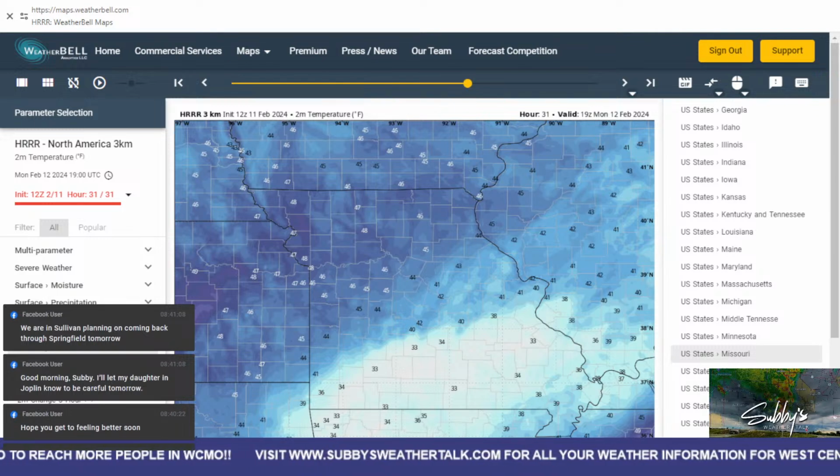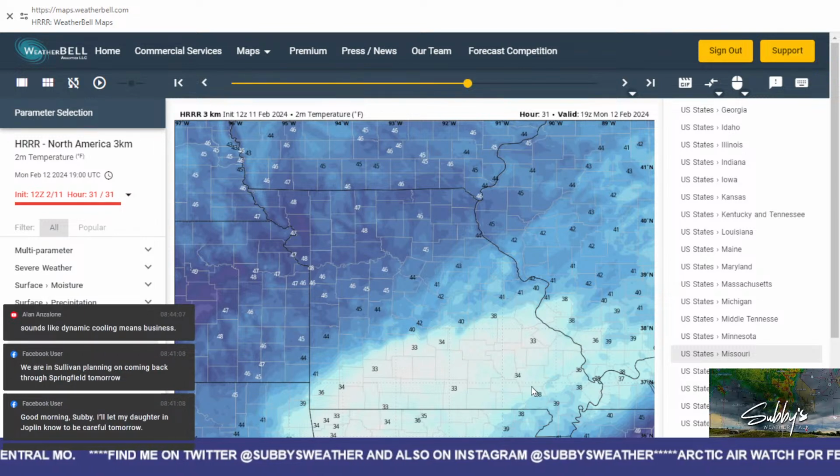Yeah, Joplin's going to be in that probably 1 to 3 inch band. It's kind of maybe where that's setting up. Somewhere in this area is going to be picking up. It wouldn't surprise me to see some 4 to 6 inch snow totals somewhere here in southwest Missouri. It's really going to depend on where the strongest forcing, that strongest uplift, and it will absolutely come down in buckets. And it's going to have to in order for it to accumulate, with it being above freezing.